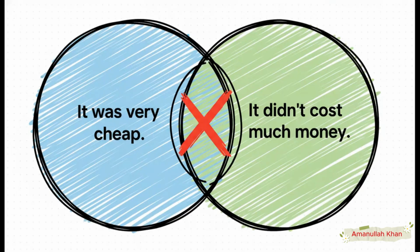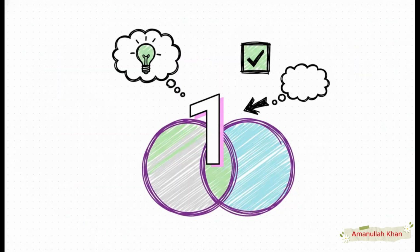So here it is, trap number 1, overlapping points. Just look at these 2 examples. It was very cheap, and it didn't cost much money. I mean, they sound a little different, but they're saying the exact same thing, right? Examiners are trained to catch this stuff. And what happens when you do this? You only get 1 mark for both points. So you've done all the work to find 2 different bits of info, but because they overlap, you've basically just wasted one of your answers. The takeaway here is crucial. Make sure every single point you write down is distinct.